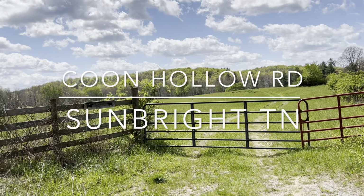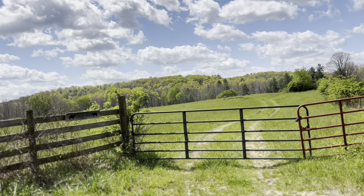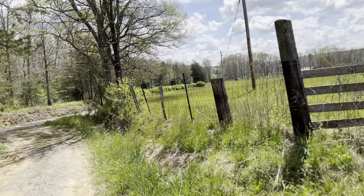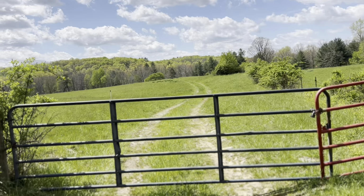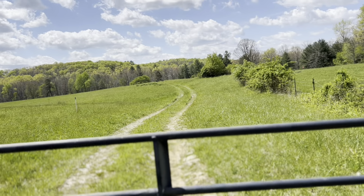Good afternoon, everyone. Today we're going to be taking a property tour that's located here on Coon Hollow Rd, Sunbright, Tennessee. This property here has 1,300 feet of road frontage, has a fully stocked pond, a producing natural gas well that is currently being leased, but all rights will transfer over.